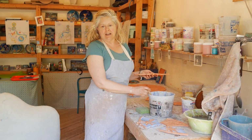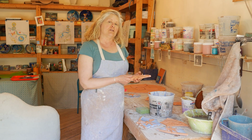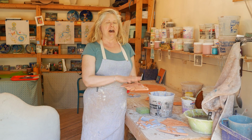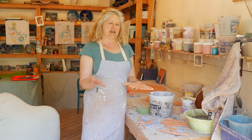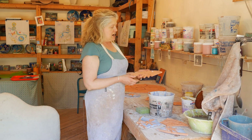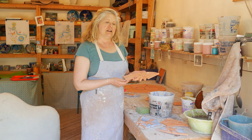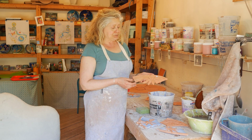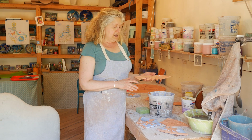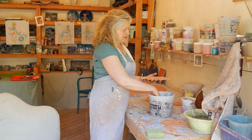Many of the pieces that I make in the studio are production pieces. In other words, I make an original and then make a plaster press mold, and from that mold I'm able to press pieces and make multiples. But this project that I'm working on right now is a series of one-of-a-kind pieces that are being incorporated in a sculpture project. And so these pieces were just sculpted by me. There was no mold made, and right now we're going to do some glazing.